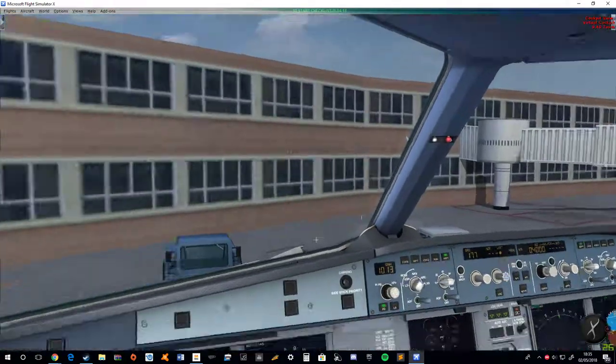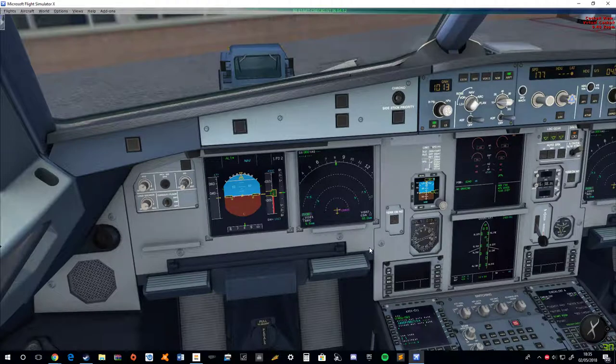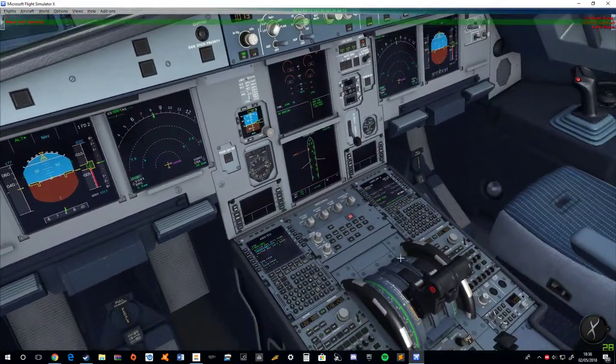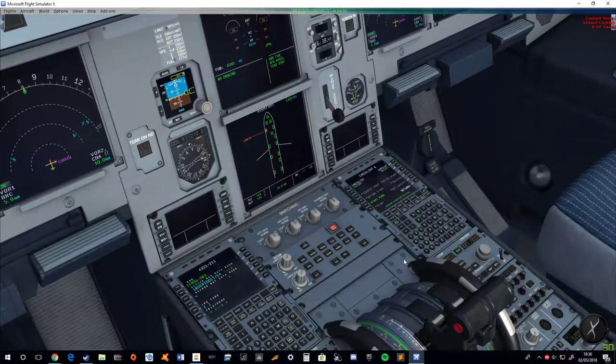Air 149, Boston Ground, straight into the ramp. Good day. American 2016, Boston Ground. Turn right on Alpha to your gate. What is your gate? Bravo 28, American 2016.